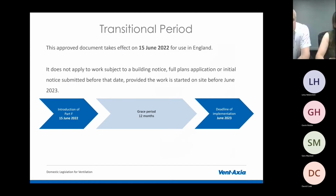The new 2021 edition of Part F and L were published on the 15th of December 2021 and take effect on the 15th of June 2022 in England. This means any new applications following this date will need to meet the 2021 edition. Any applications made prior to this date will be applicable for a 12-month grace period, which ends June 2023. Following this, each individual plot must follow these regulations in order to comply.